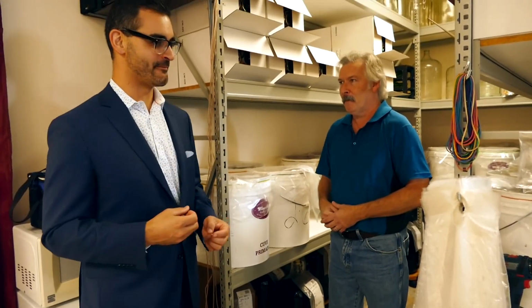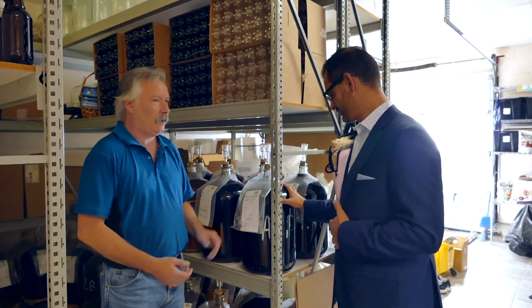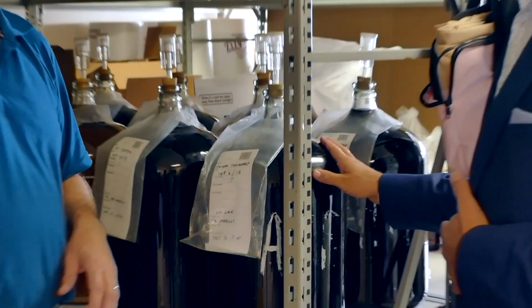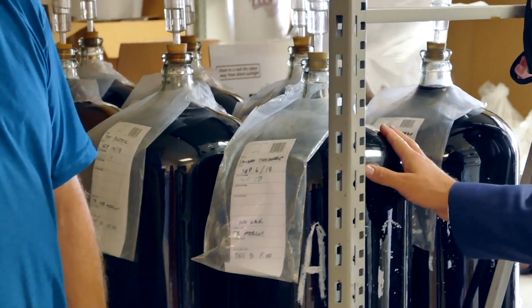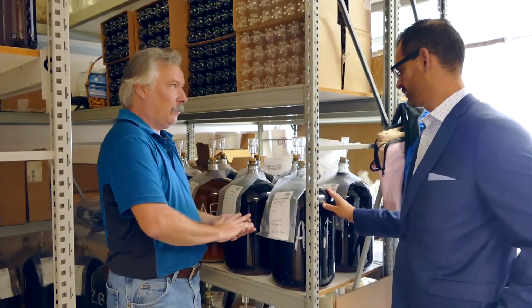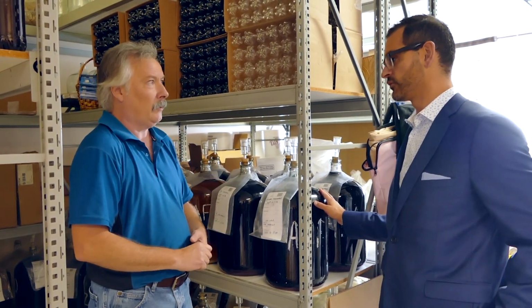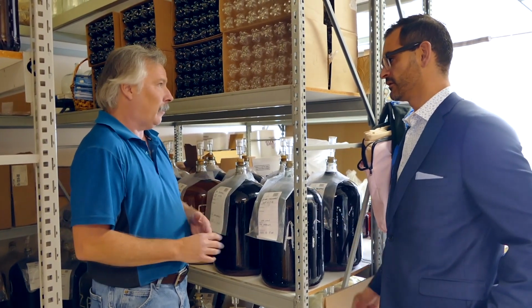Beautiful. Okay, and then from the pail, here we are into these things. What are these called? These are called carboys. Okay. And what we do is we siphon off the wine from the pail into these carboys, taking it off all the sediment, because at the bottom of the pail is a layer of sediment in there. And we get as much of that off as we can.